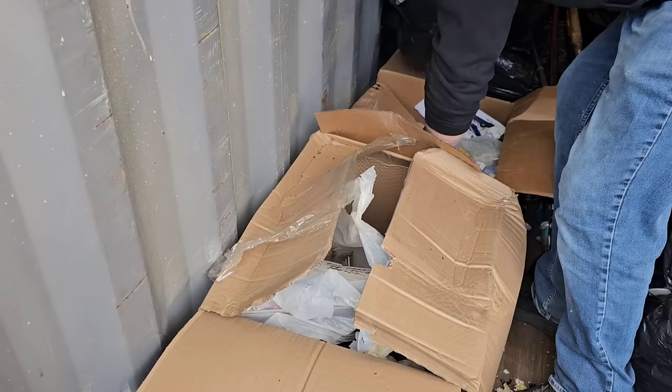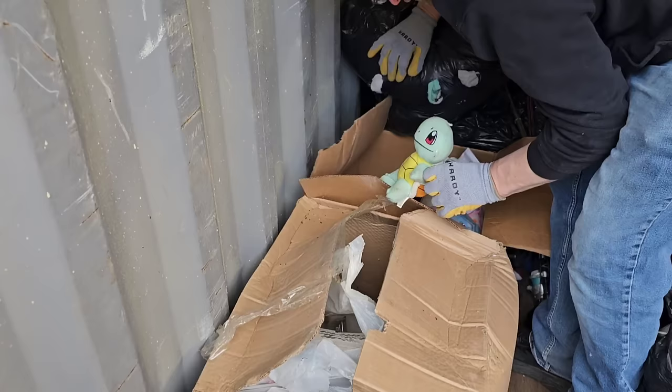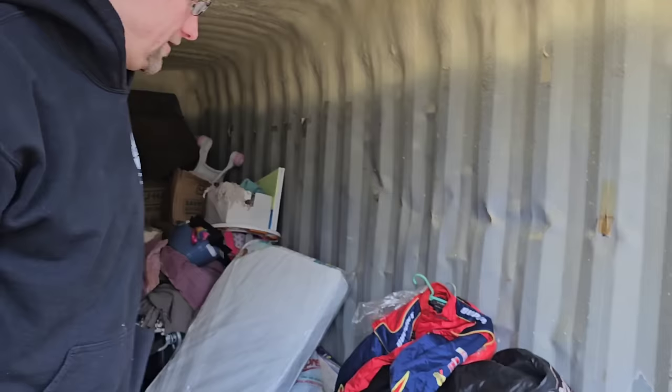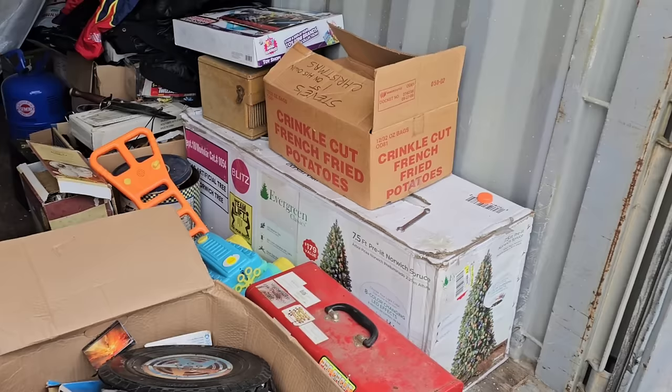Whew. Baby stuff in here. Pokemon. Unbelievable. Are you looking at the toolbox? I am. I've been ready since we got here. So much great stuff. Look at this. $179 value. 7.5 foot Christmas tree, pre-lit. It's like Christmas for me.